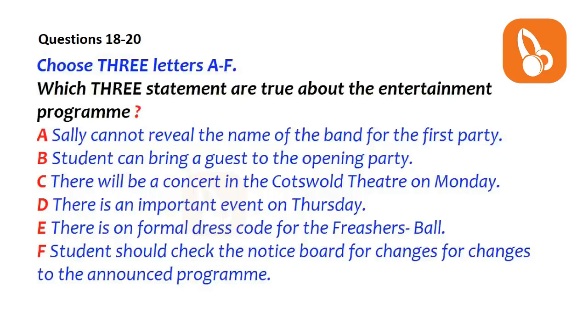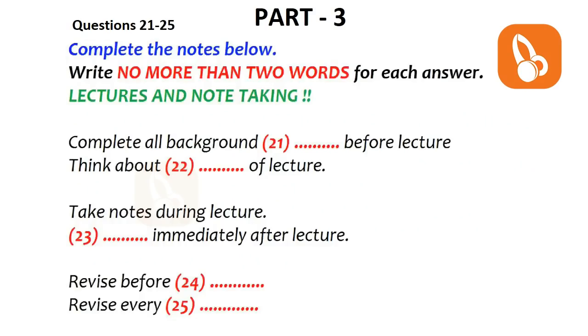Now turn to part three. Part three. You will hear a tutor and two students discussing the best ways to study. First, you have some time to look at questions 21 to 25. Now, listen carefully and answer questions 21 to 25.